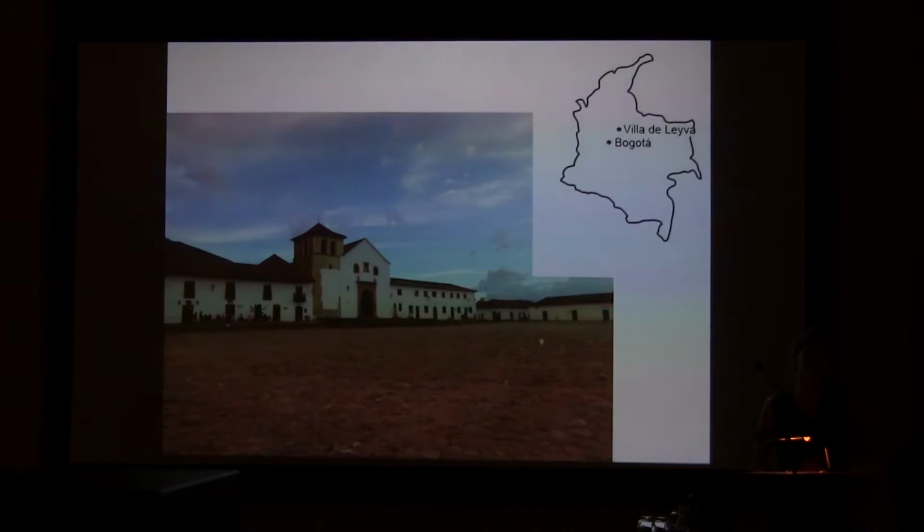The locality is located near the town of Villa de Leiva in the Boyacá region, and Villa de Leiva is an extremely touristy town, based and focusing on its Spanish colonial architecture, and it has no fewer than 3 paleontological museums for a town of several thousand people. So one of them, the one I'm working with, the Centro de Investigaciones Paleontológicas, is a family-run museum. There's also a town museum and an interpretive center run by the Geological Survey of Colombia.